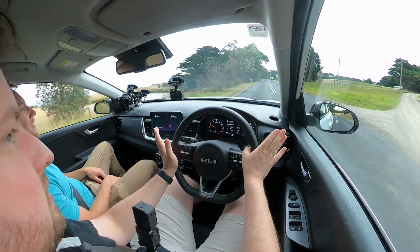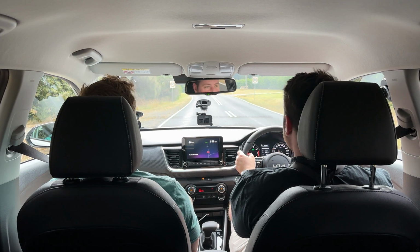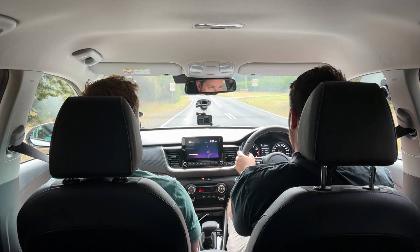Good luck. The car's going to roll forward. Or, let's do this one more time. So we're going to come to a stop. Auto stop start happens. Right. Flooring it. Flooring it.